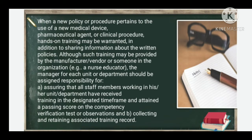assuring that all staff members working in his or her unit or department have received training in the designated time frame and attain a passing score on the competency verification test or observation, and collecting and retaining associate training records. It means the staff members working in the organization have training and a passing grade of competency verification to ensure the staff have knowledge about the policy or revised policy.